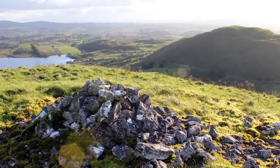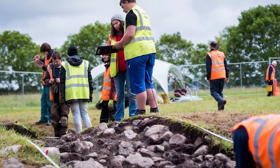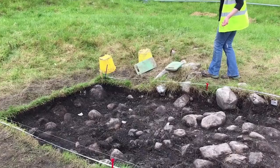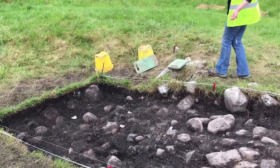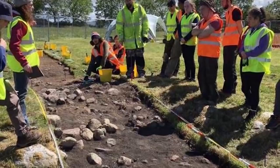Carrowmore is already one of the most important parts of Ireland for archaeology, playing host to a series of tombs which are over 5,000 years old. Initially, the team thought they were working inside a barrow, but they now know it isn't a barrow at all. They just can't find the right words to describe what they found.